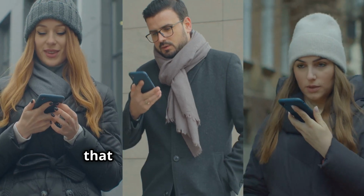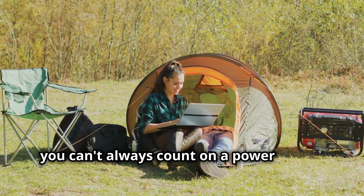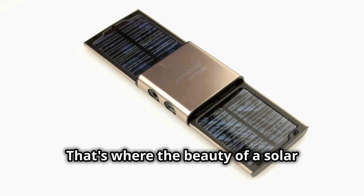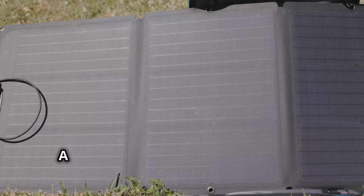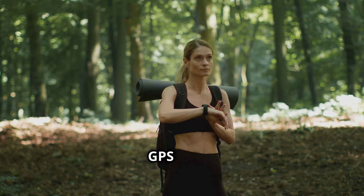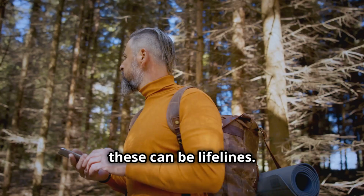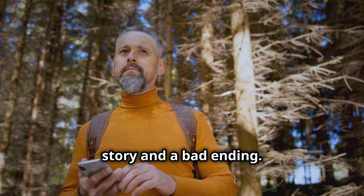We live in a modern world that is reliant on technology. In a prepper scenario, you can't always count on a power outlet. That's where the beauty of a solar charger comes into play. The sun is a constant source of energy. A solar charger keeps your essential electronics alive. Phones, GPS units, headlamps, these can be lifelines. Having a charged phone for emergency calls can be the difference between a good story and a bad ending.